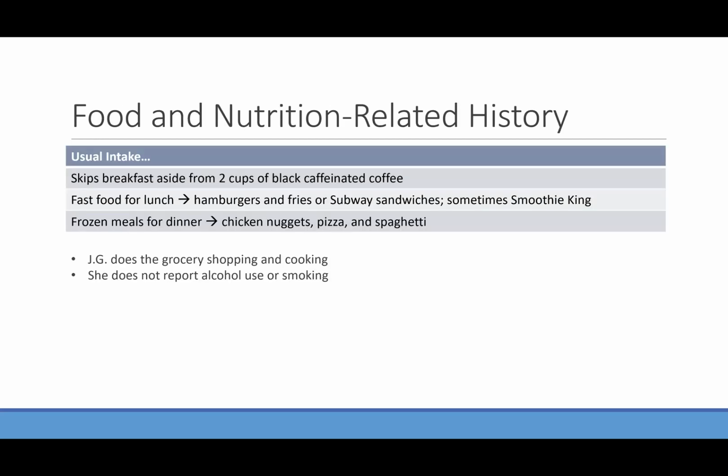A 24-hour recall was not available, but JG did report her usual intake. She typically skips breakfast aside from 2 cups of black caffeinated coffee. For lunch, she usually gets fast food. This is typically a hamburger and fries or a Subway sandwich, but sometimes Smoothie King. For dinner, she prepares frozen meals for her and her sons. This consists mostly of chicken nuggets, pizza, and spaghetti. JG does the grocery shopping and cooking. She does not report alcohol use or smoking.